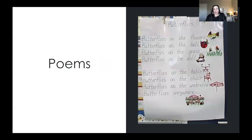Poems. Writing poems and putting them on charts or big displays so that kids can learn those words. Like, you're going to learn butterflies from this poem if you keep reciting it and reading it.